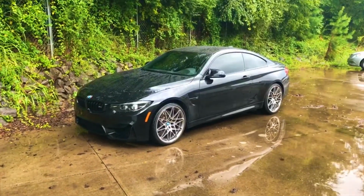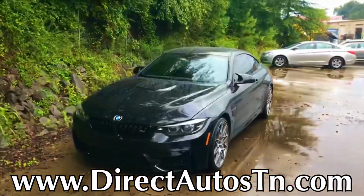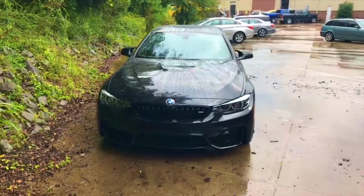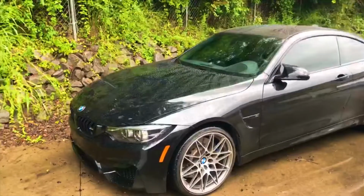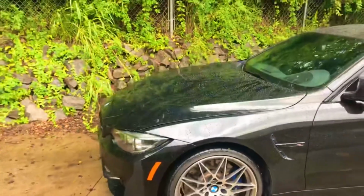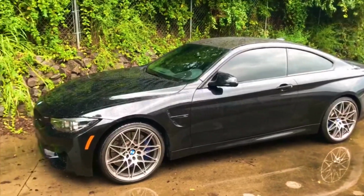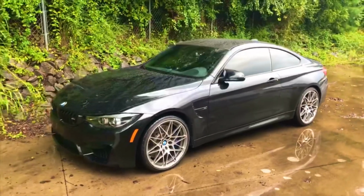What do we have here today? This is a 2018 BMW M4 Competition package. So what does that mean? Competition package means a couple things on this car: a couple extra horsepower, definitely these wheels and those blue calipers. This is a black on black car with a slick top, which means there is no sunroof. This is pretty much the one you want if you're a gentleman like myself, I guess.